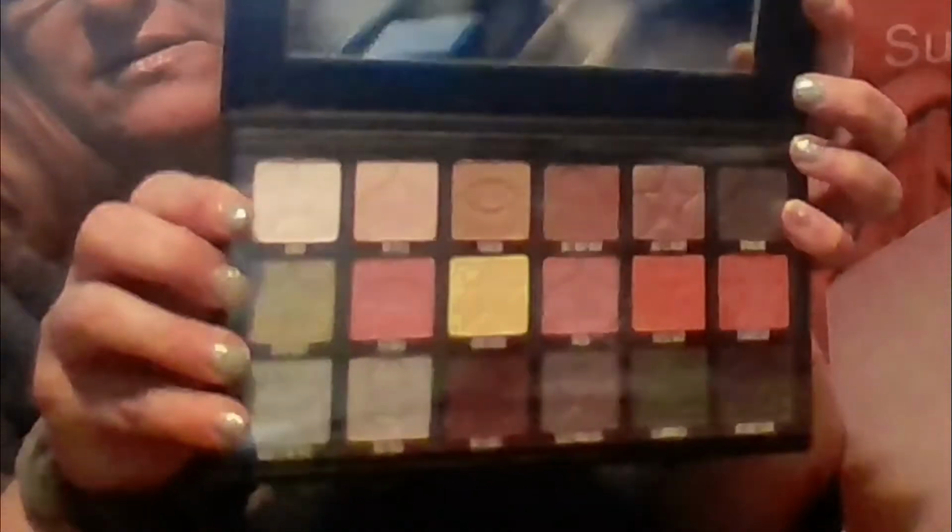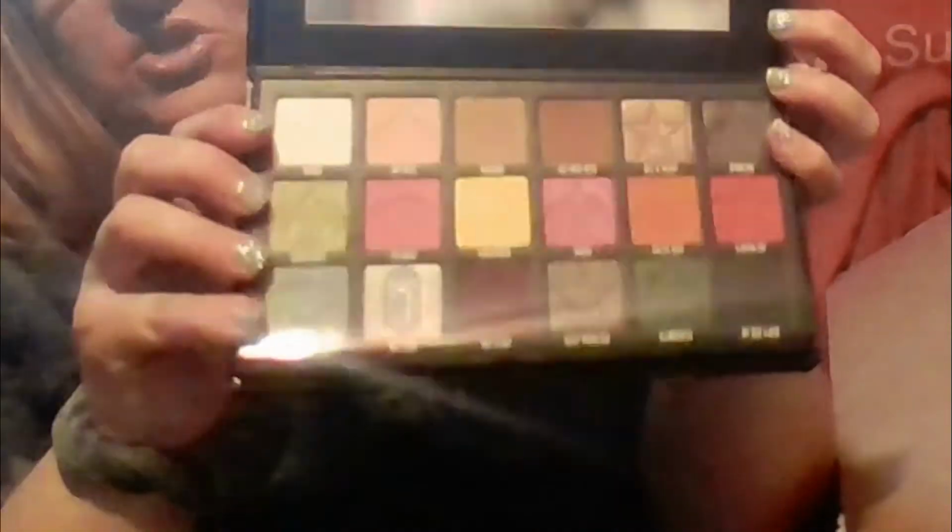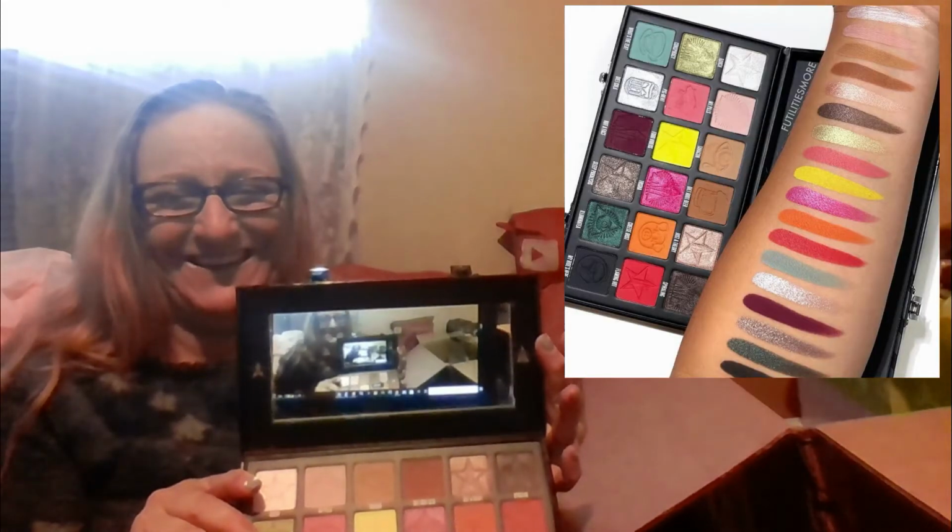As promised, I will just open it up, but I will not swatch the new ones, just so they can stay in nice, clean, and pristine condition. I'm going to leave the plastic on if you can see it with the plastic. Yes, you can. I will insert swatches. Hello, how you doing?